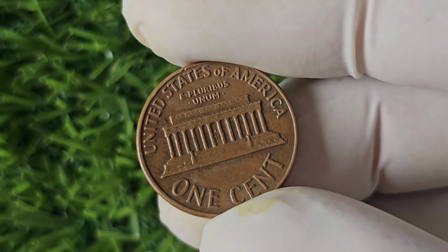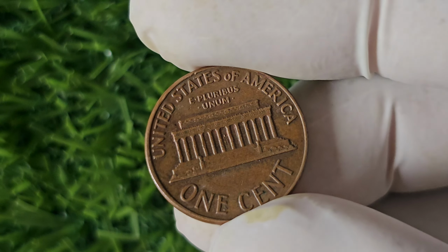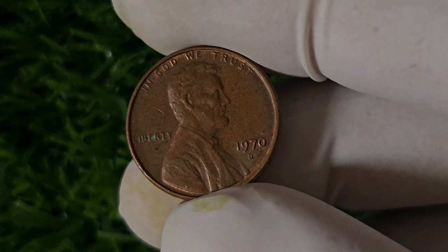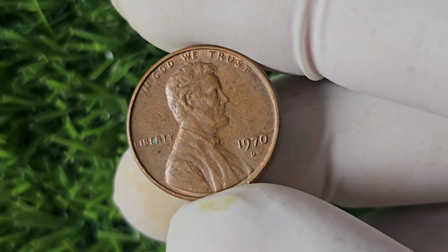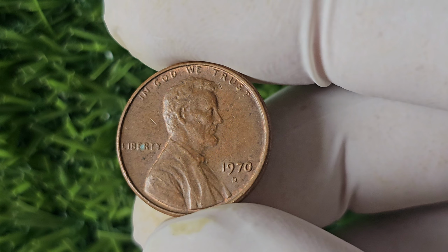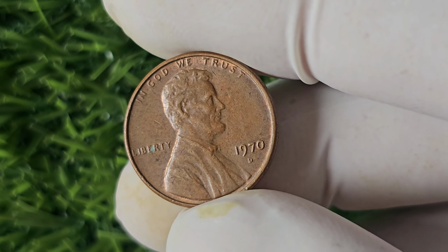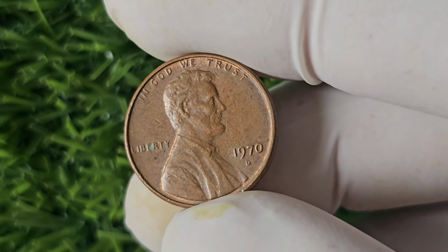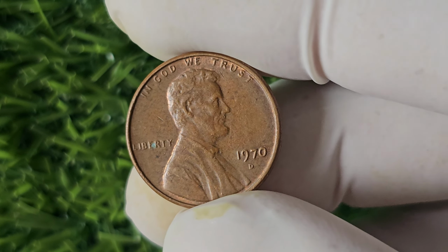Alternatively, you can also expand your search to coin shops, auctions, and online marketplaces to find a 1970 mint mark penny to add to your collection. Just remember, patience is key when it comes to coin collecting, so don't get discouraged if you don't strike gold right away. The thrill of the hunt is all part of the fun.